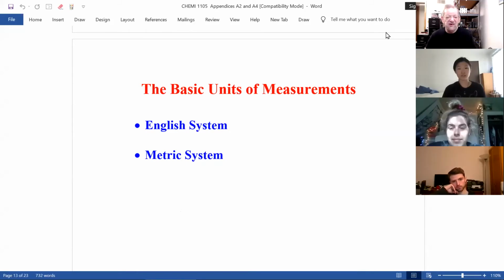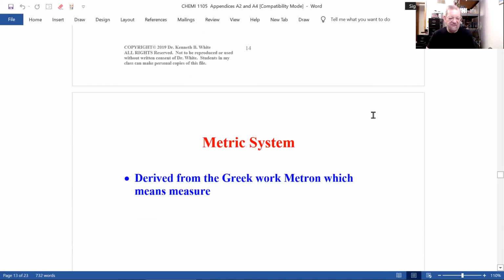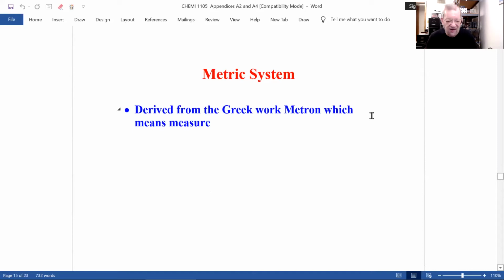Can you see the basic units on your screen now? Thank you. Again, Zoom sometimes will tell me I can and can't. All right. When we make measurements, there are 2 main systems for measuring things. One is called the English system. The other is the metric system. And in the United States, we use mainly the English system. But in science, we use the metric system.